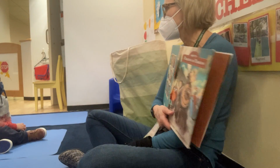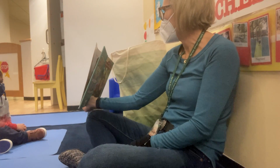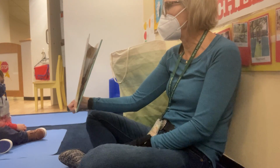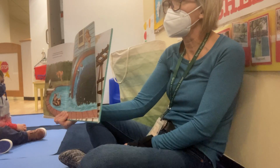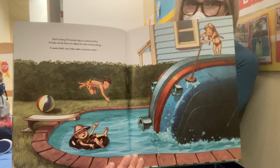Wait till you see this picture. The train is in the swimming pool. What? Do trains go in kids' swimming pools? I think not. Look at that silly picture, friends at home.